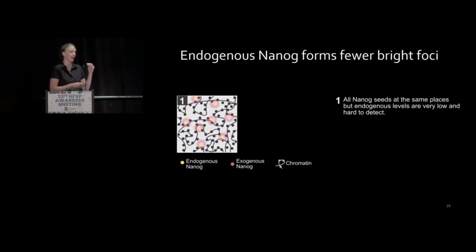One being that all Nanog, endogenously or exogenously provided, will seed in the same places, but the levels of the endogenous protein are so low that they're below the sensitivity of our imaging experiments. And when you just have more protein present, it will seed in the correct places, and because it is so sticky, it will recruit other proteins and form these really bright, big foci.